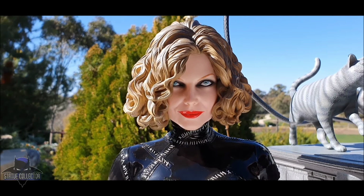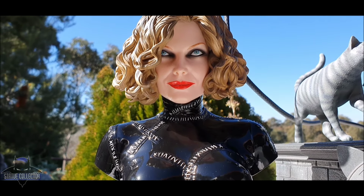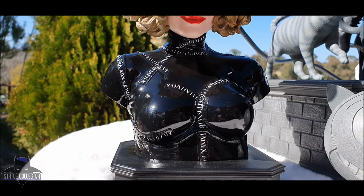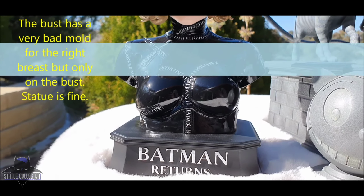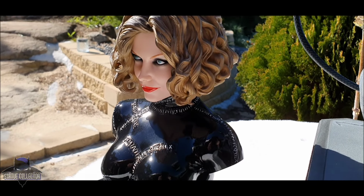Okay. Now this is the swap outs. This is what makes this one so different compared to all the other companies, is the unmasked Michelle Pfeiffer. I think this looks really good. It does also come with a stand, as you can see, so it's nice that it has the extra headstand included. So again, this is what he's talking about.